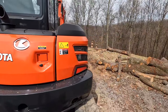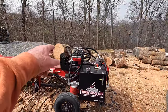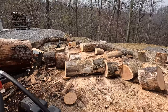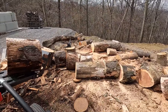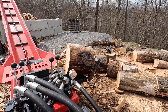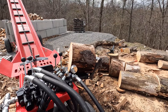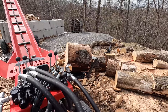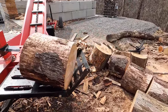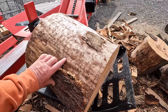I got this over here to cut up yet. I got some real big rounds right here that I cut just a little bit ago. Some big cherry, some decent size oak. Like this cherry right here, it's been dead and down for probably 2 years. This stuff here would be ready to burn probably in just a few months. I need to start bringing my moisture meter down here and get a better idea, but you can just tell this cherry dries out pretty quick.